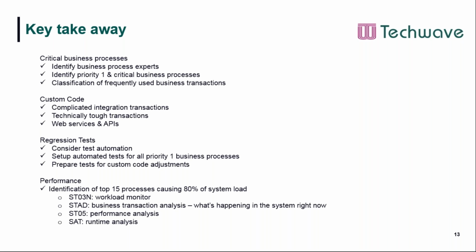The chances are they are using some transaction very rarely, like once or twice a month, but it is so critical that they cannot afford that transaction to go down. So we need to make a list of all those transactions, and based on that we need to come up with our test strategy and prepare our test cases around that.